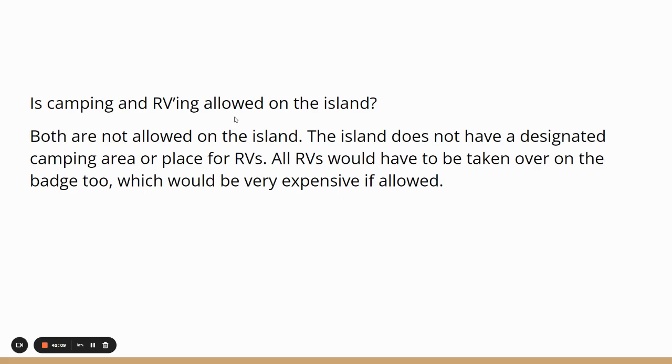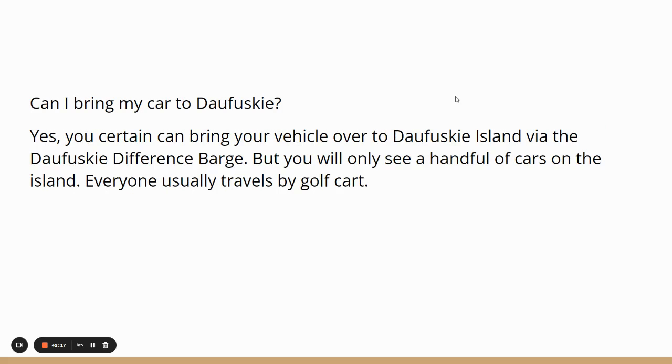Is camping and RVing allowed? It is not allowed on the island. And if you could imagine, if you were bringing an RV over, you'd have to come over on the barge, and that'd be very expensive. Can I bring my car? You can bring your car, but most people do not. So you're just going to see a handful of cars on the island.